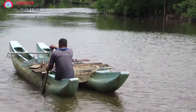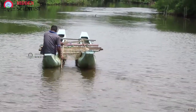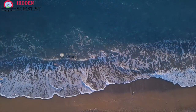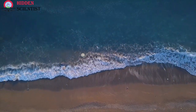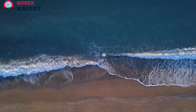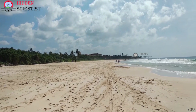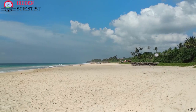The southwest monsoon season ends by November, and the sea returns to its normal phase. The sand carried by the waves is brought back to shore and forms a wide, long beach naturally. The long shoreline formed will facilitate the beach seine fishing industry in the Koggala area from November to April.